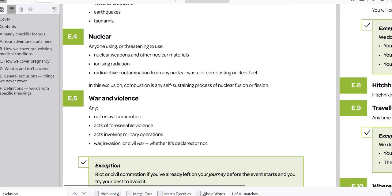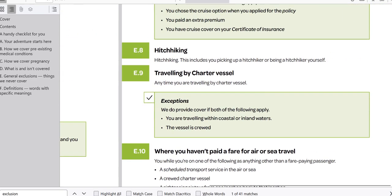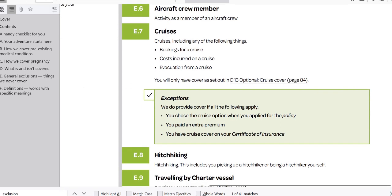So the rest of the exclusions, there's things on nuclear, there's things on war and violence. Now, of course, the exception is if you've already left and you're somewhere and this thing starts before you knew, and at the same time you do your best to try and avoid it. So there are all these pitfalls you have to be aware of, just knowing exactly what's going on. Anything to do with working as flight crew, you're not going to be covered.